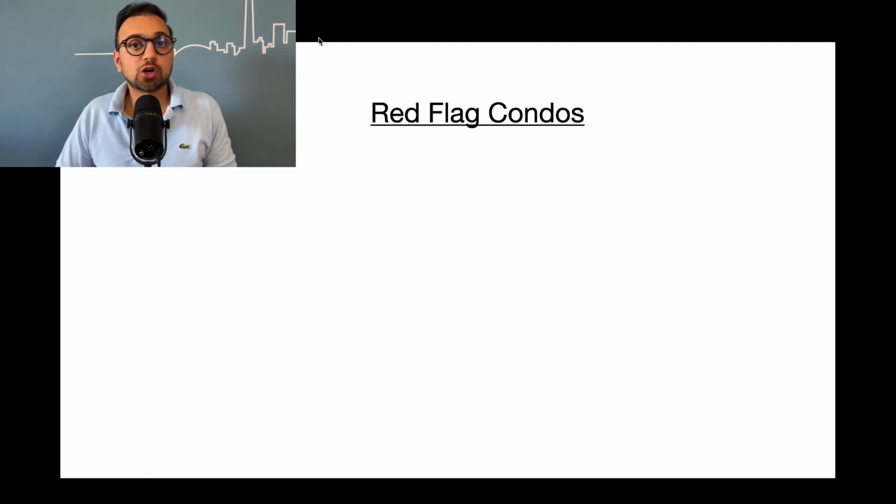And also, moreover, in my opinion, pre-con properties are smaller, and the layouts are not the best. So that's something you should consider. But on the flip side, the resale properties are, first of all, cheaper, you've got a better layout, and they're bigger in size. So now we're going to talk about red flag condos.